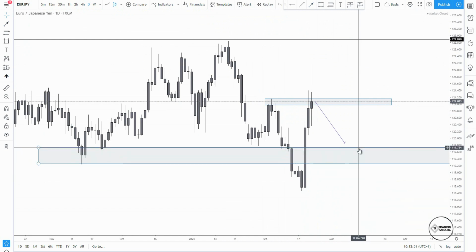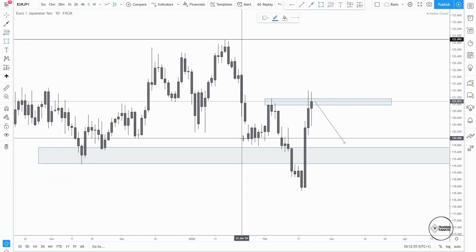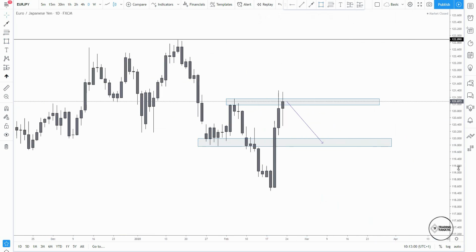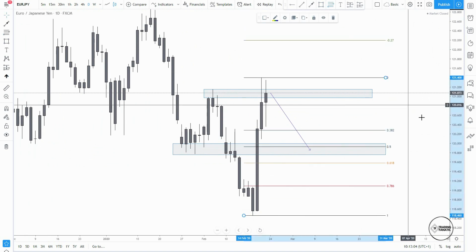120 and maybe 20, 30 pips below, there is a big area right here. And if I draw it like this, you will perfectly see it, but I have to remove this in order to keep the confusion off. We can have a Fibonacci area which should align as well with this point.